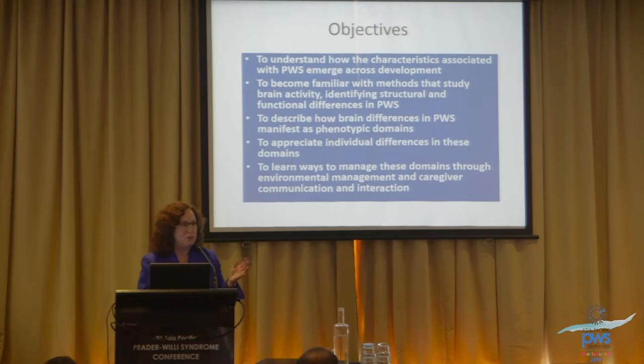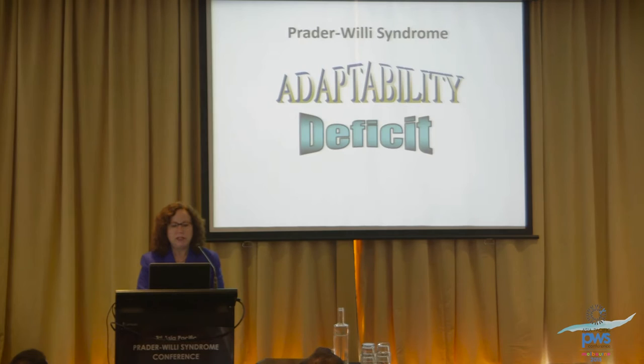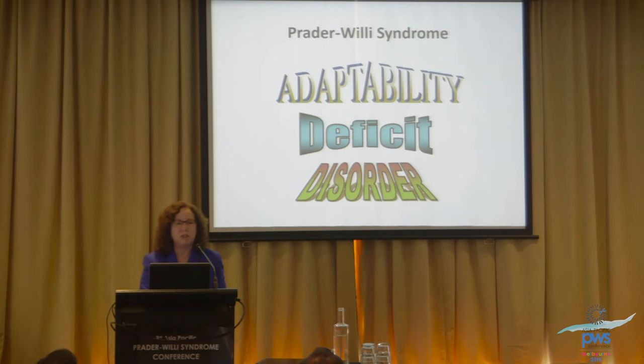So I know that the root of everything is in the genes, and I am very interested in imprinting. And there are a number of psychiatrists who are as well, because there is this theory about imprinting that does have an impact on how the brain works. So in all of us, the blue genes provide the blueprints to enable the brain to adapt to the body's environment inside and out. And that's what I mean, interactionally with the world and also inside with respect to our viscera and our GI tract. These are missing or not expressed in Prader-Willi syndrome, and it leads to a broken system. So Prader-Willi syndrome is really my favorite ADD, not attention problems, but adaptability deficit disorder. And it is. Our guys across the board have deficits in adapting to situations.